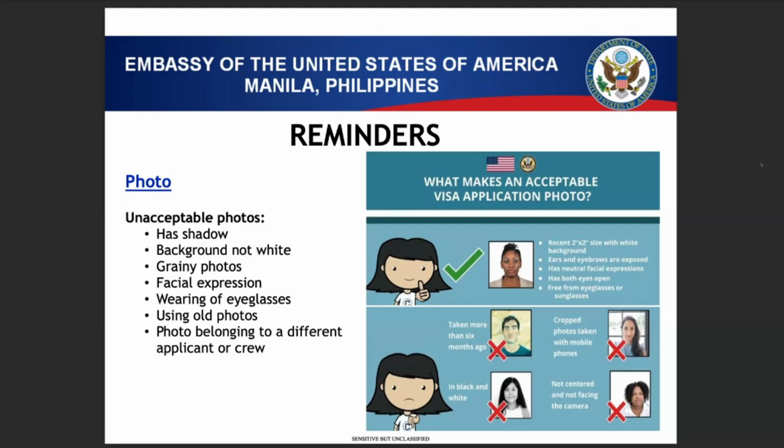So what are those unacceptable photos? The photo has shadows, the background is not white, or it is a grainy photo, highly pixelated or stretched. The facial expression is not neutral, and wearing of eyeglasses is also not acceptable. Using old photos is not allowed, such as a photo reused from the previous visa that was issued over a year ago. And the last one is a photo belonging to a different applicant or crew. So do not attach photos at the back of the passport of an applicant that don't belong to them.